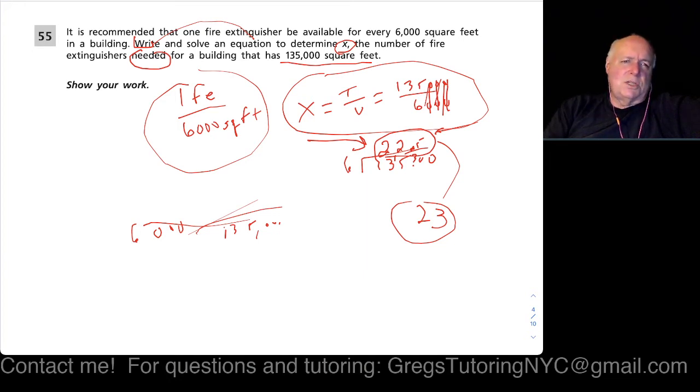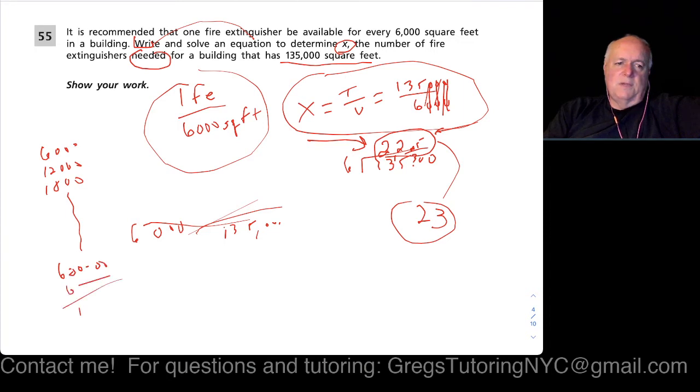Some students will be inclined to go 6,000, 12,000, 18,000, and just start counting up to there. A more proficient student might do that and then realize, oh, if I do 10, 10 of them gives me 60,000. Right? And another 10 would give me another 60,000. So now you would be up to 120,000. And then they would figure out how to get the number of 6,000s from 120,000 to 135,000.